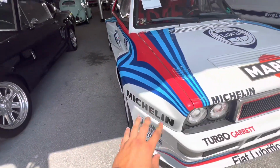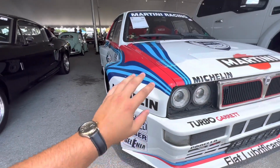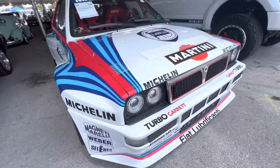So this wide body kit is not something you would have seen on the Group B race cars, but it is on this, and that is the meaning of that Maxi-Integrale. That's what this kit is, which also raced the cars and also had some street versions. This particular car is not street legal, however. This is a full race car.